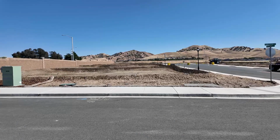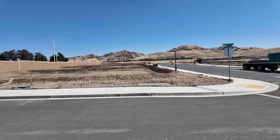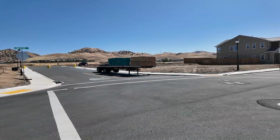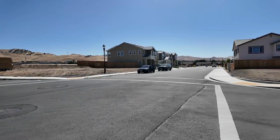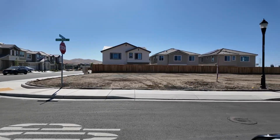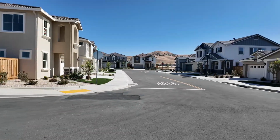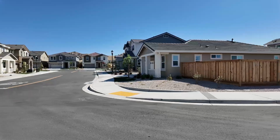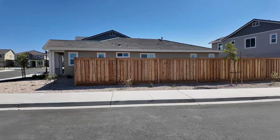There are 8 floor plans here to choose from, ranging from 3 to 5 bedrooms, 2 to 3.5 bathrooms, and starting at 1,500 square feet, and that is starting. Some of the homes can go over 3,500 square feet in living space. You've got options for both 1-story and 2-story homes, so there's something for everyone.